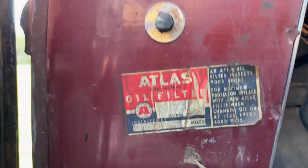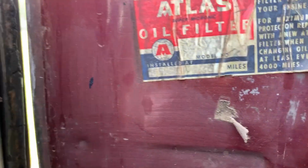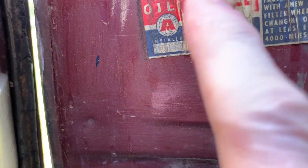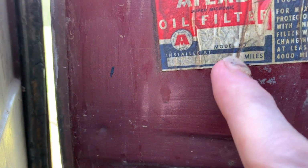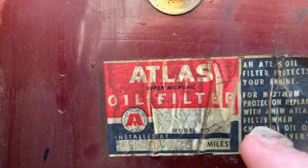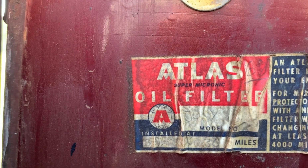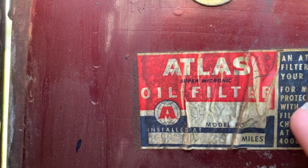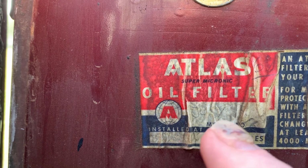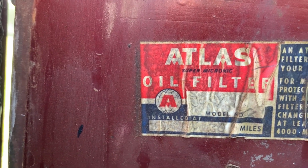So here's where the volume faded out, and I must have had my hand over the mic or something, but what I'm trying to show here is this Atlas oil filter oil change sticker on the inner A post of the Merc. Date on there is July, really hard to read, but I'm calling it July 17th, 1967, so 57 years ago. Can't quite read the mileage.